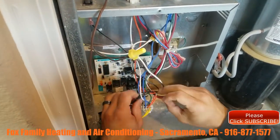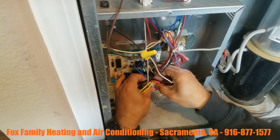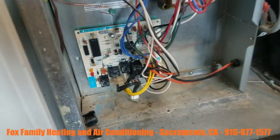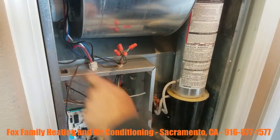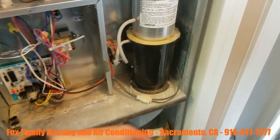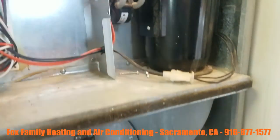Gently pressing so it's not through the board. Oops. And the Molex back in line, because it did pop out. So flip the switch and kick it on. That's more than we got last time. That's your inducer motor kicking on, which activates the pressure switch and tells the board we're safe. And then we should get, yep.